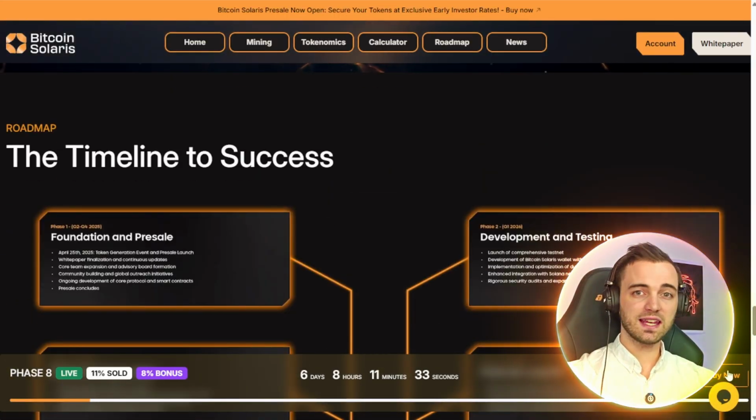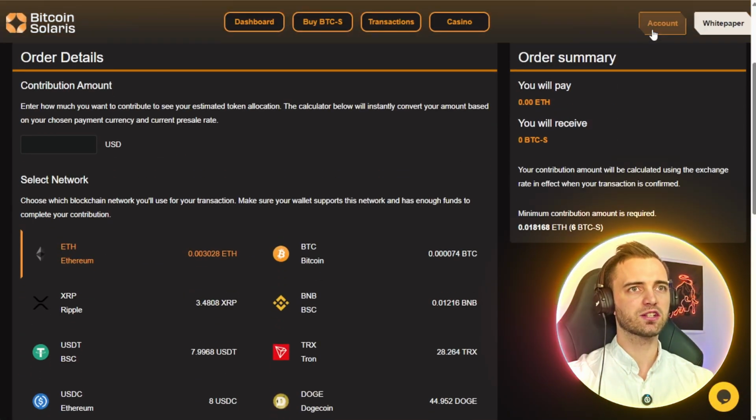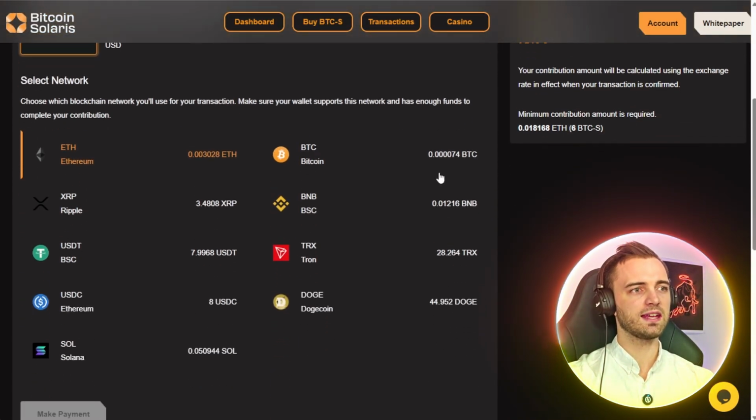Now, getting involved with this is super easy, guys. All you got to do is press the buy now button on the site. You'll be brought to a screen like this. Make sure you have an account, of course, and then you type in how much you want to buy with. Now, you can buy with any of these chains here, which is fantastic in terms of versatility and actually getting people involved from all different communities.